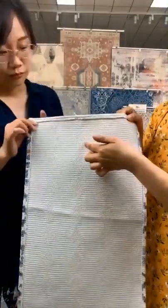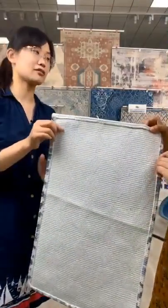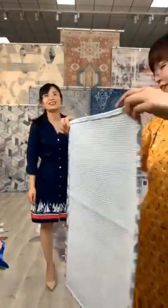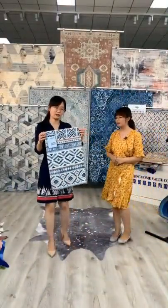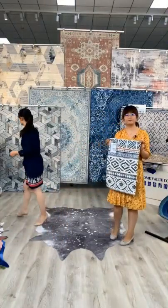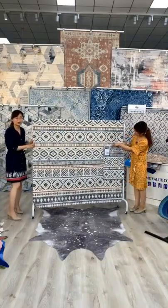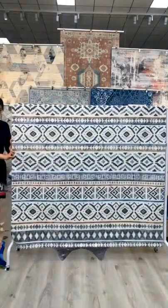Perfect. Okay, this is the backing, and we can see the construction more clearly on the backing. On the surface is the texture. Okay, this is the serging, another method to deal with the serging. I have full size samples of these patterns, which look much more clear and pretty. Yes, you can see the textures from these samples much more clearly.